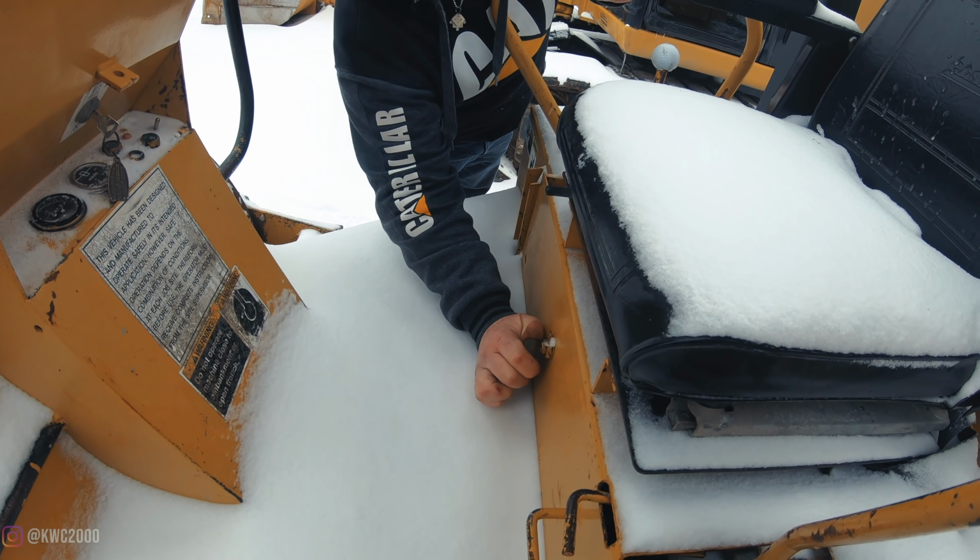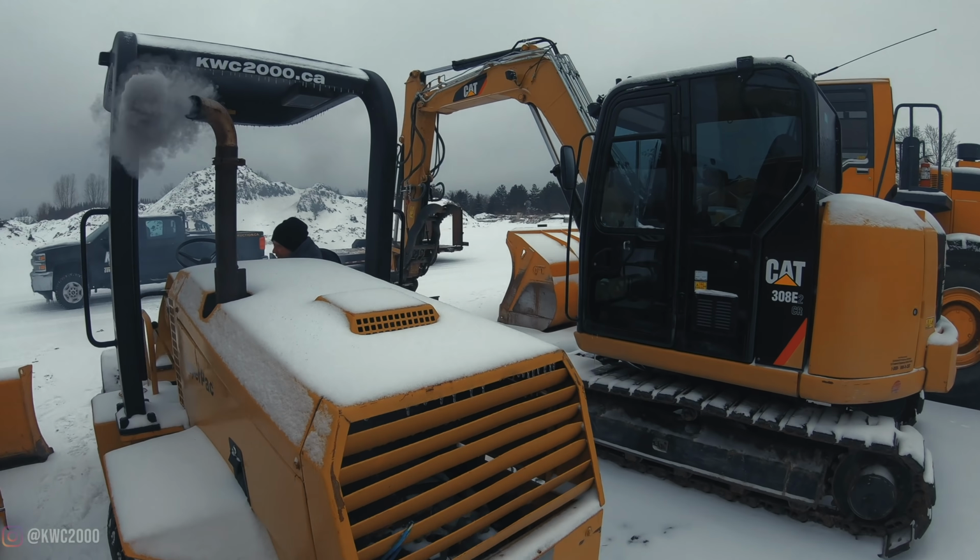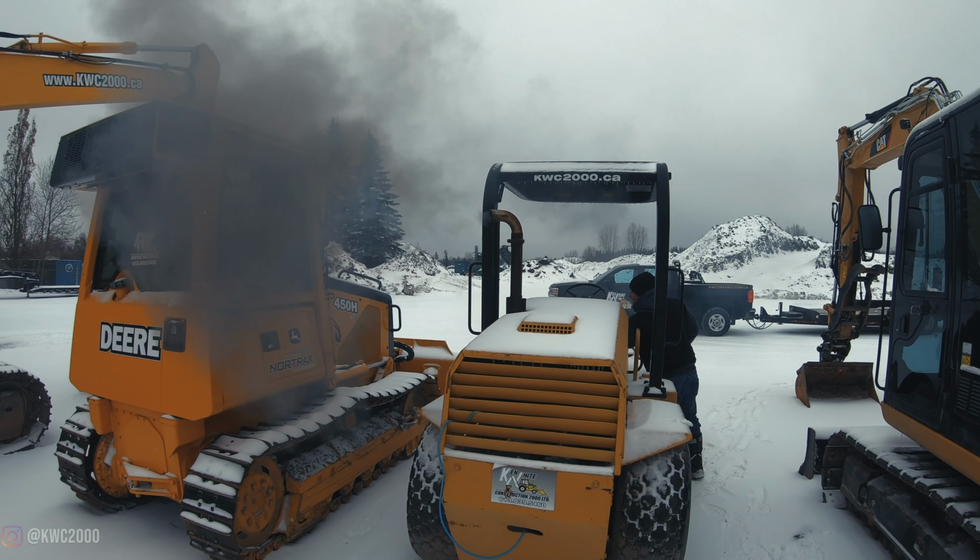Power switch froze. Is it gonna fire? I think so. We're starting the roller here. We're gonna need the... Job turned into a good job.